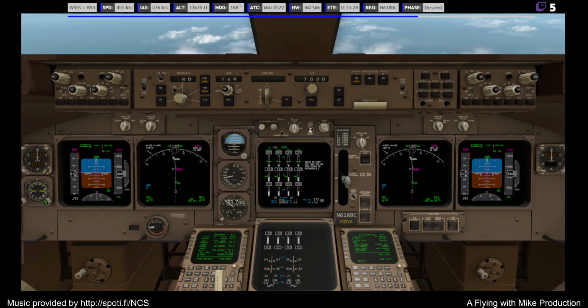Set my throttles here. Even though I shouldn't have to, for some reason I do with a lot of planes.